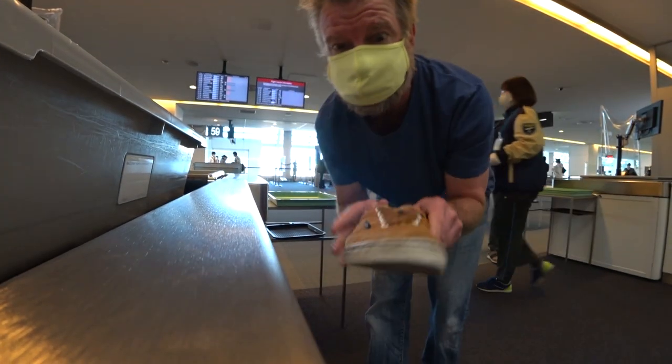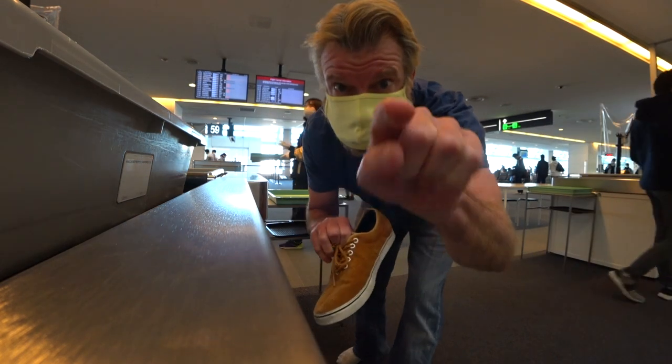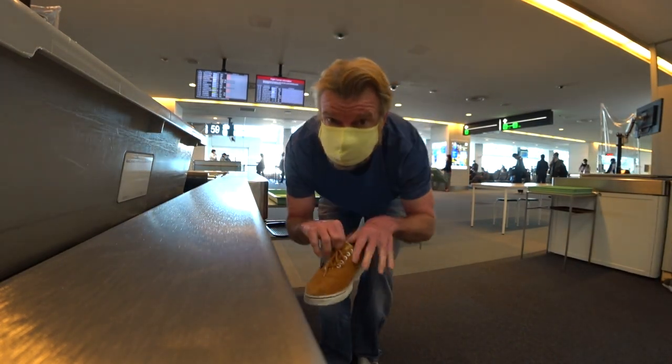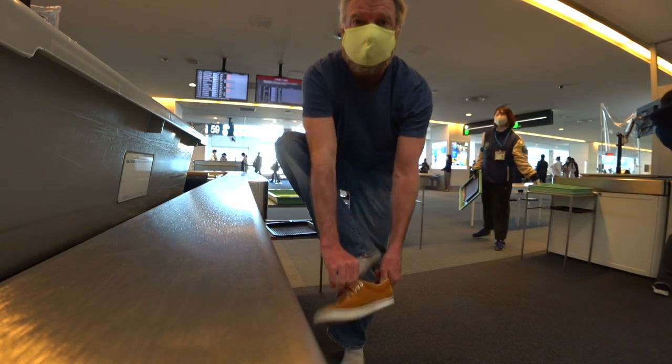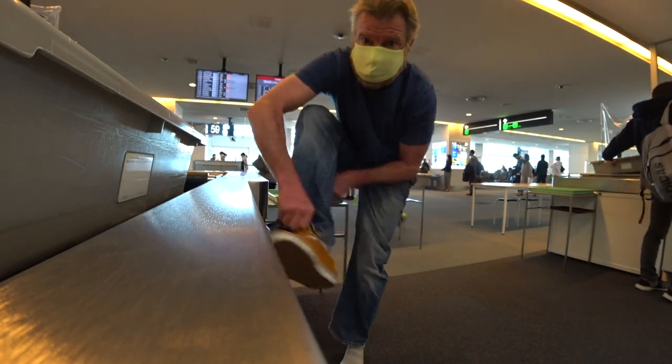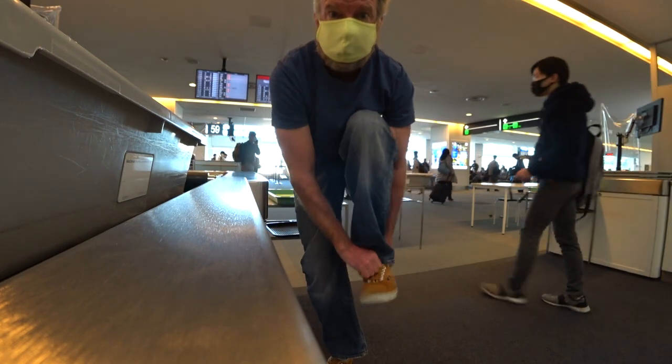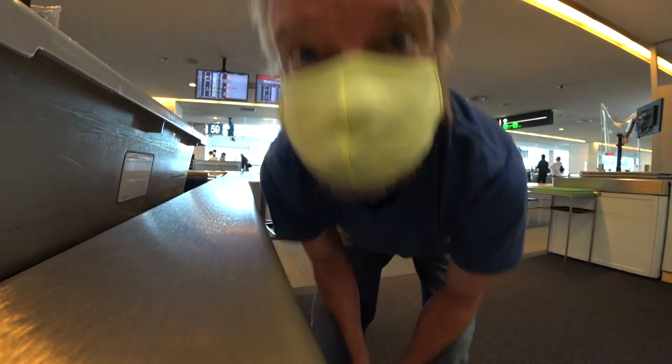Okay, so here's how to put on a shoe. I'm staring at the camera lens. I'm not looking at my feet. That's the trick. Do not look at the shoe. Do not look at your feet, and you'll be able to balance. It's very easy, but just don't look at the shoe. Don't look at your foot, and you can get it on every time. You're welcome for the tip.